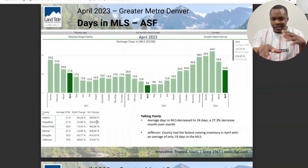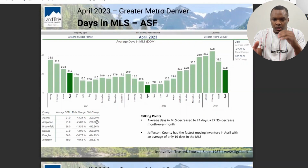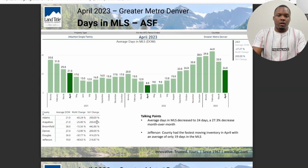And as you guys can kind of see the patterns, month over month, we're starting to see decreases. Year over year, we're starting to see increases. So that kind of gives you an idea of where your home's going to sit out on the market if you were to list it. What's the average days going to look like for you? And depending on area and condition, how fast it will get sold.